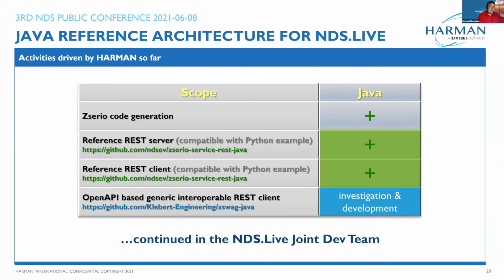And what we are currently working on is the OpenAPI based generic interoperable REST client implementation. This means that from a server implementation an OpenAPI description is generated automatically, and then you can either hand it over to people who want to build a client, or at the same time, now the Java client is generated on the fly. So this is what we are currently working on, and this is continued currently in the NDS Live Joint Dev Team.